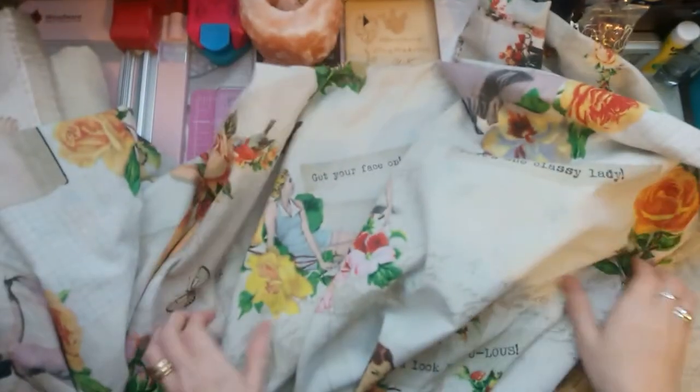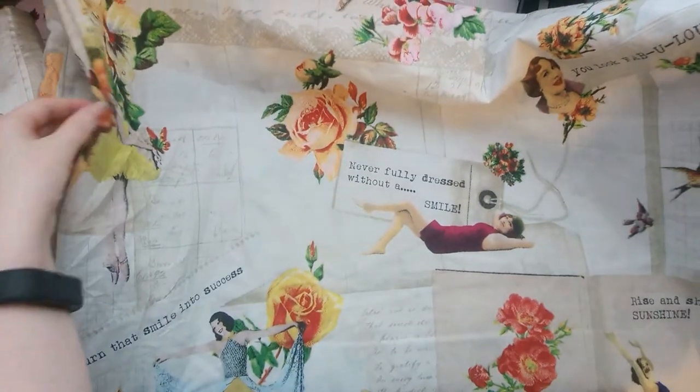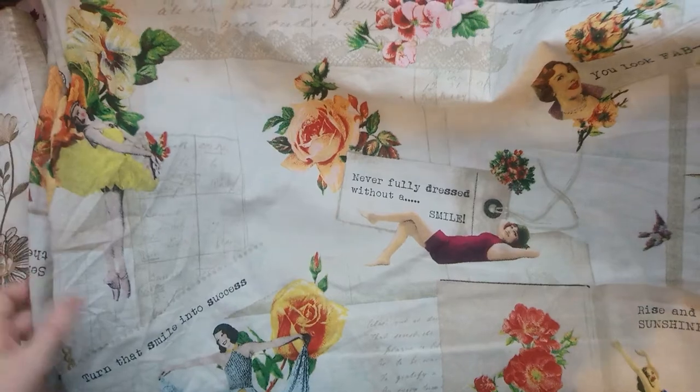Got some more down here. Knowing how to fold it to get it all in, and of course it's a double duvet. It's actually a double duvet, so it's quite big. I said to my mum, I don't know whether I have the art to cut it up. I might just scan it and then use this on our bed as an actual duvet cover on our own bed.